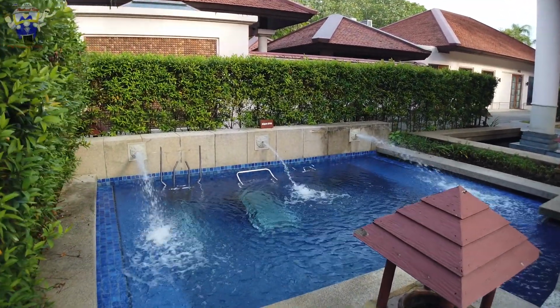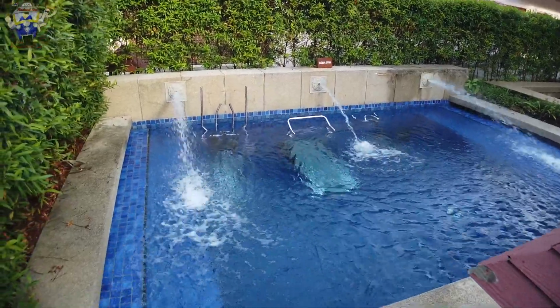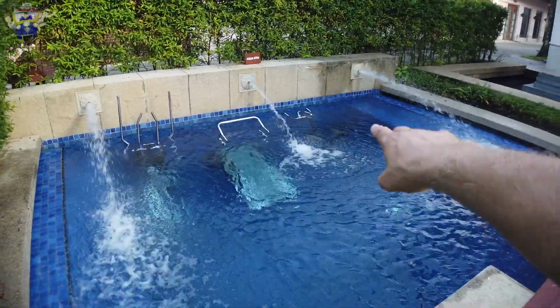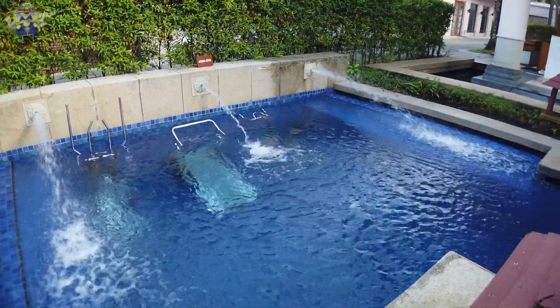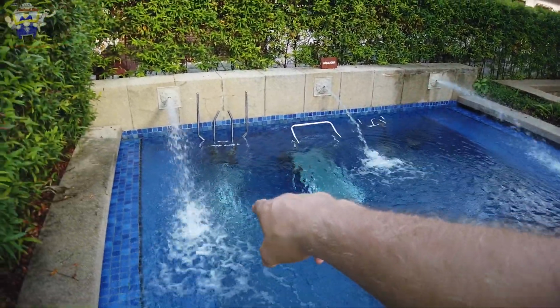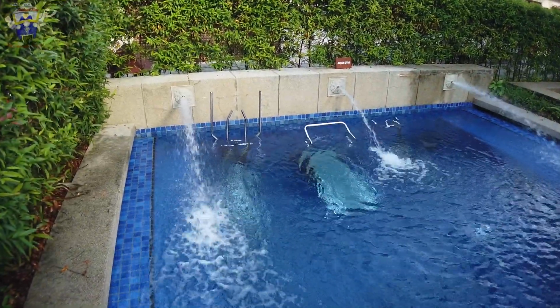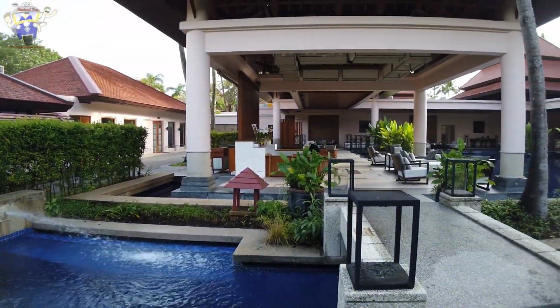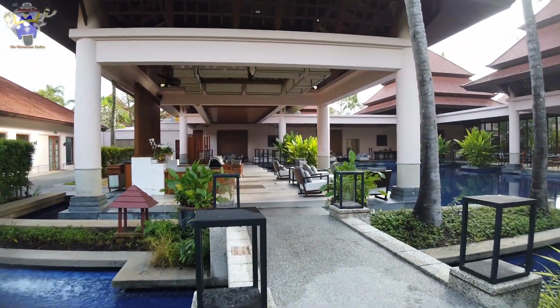So this is the aqua gym. So as you can see, machines, it's set in the water. I can see a bike under the water just there, a treadmill. I'm not quite sure what this is. I think it's like a stepper machine, I'm not sure. Right next door to the breakfast area. I would presume this is the breakfast area.